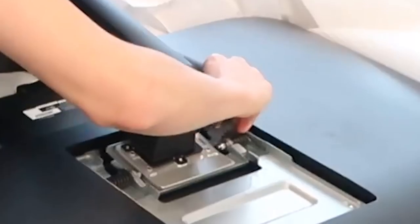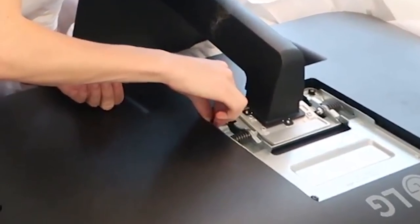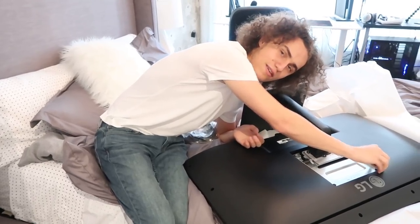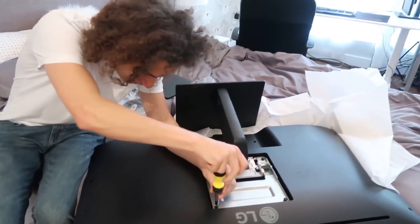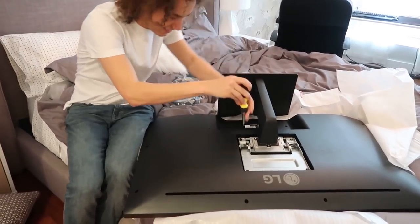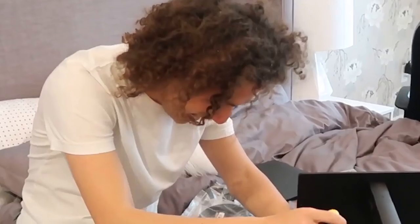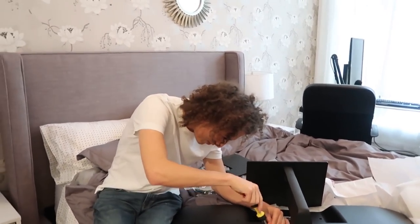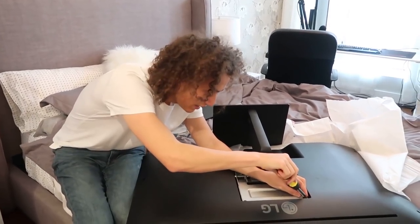I don't need any instructions. This is much more fun. It's like a puzzle. Okay, guys, we need a screwdriver. Let's go on a screwdriver journey. Perfect. Lefty loosey, tighty righty. And that's a one, and that's a two. And that's a... I just really want to see this thing in action, okay? That's three and four.